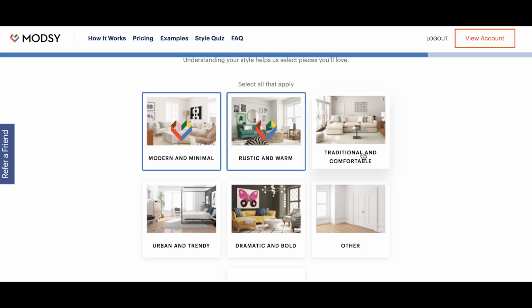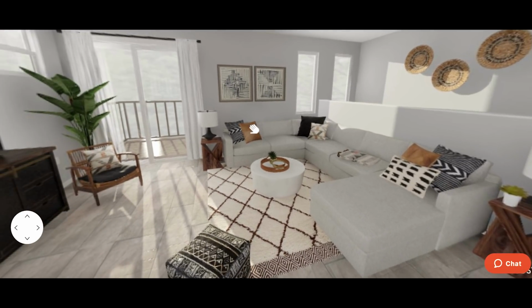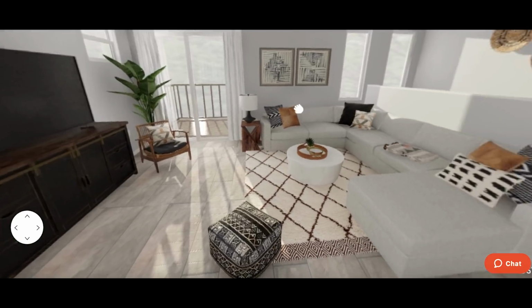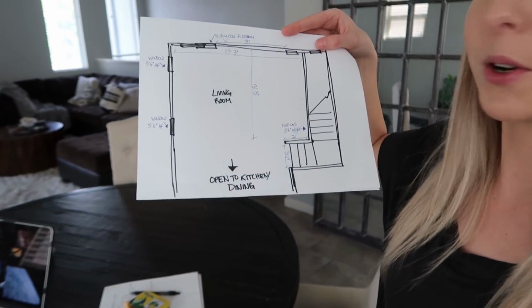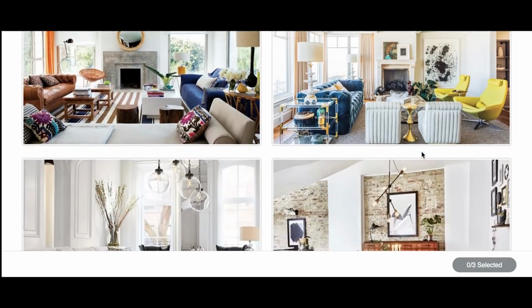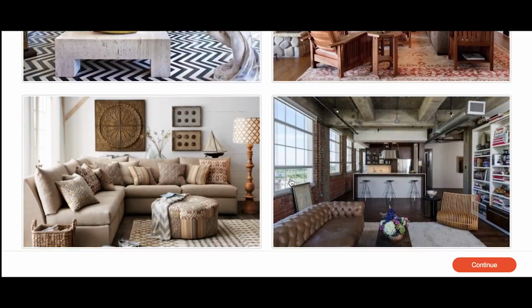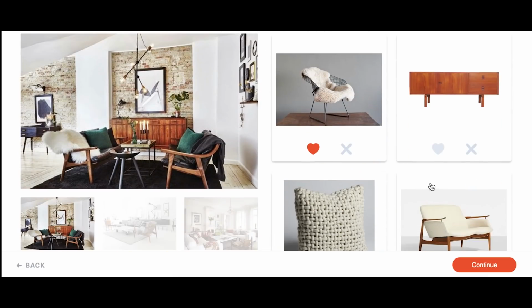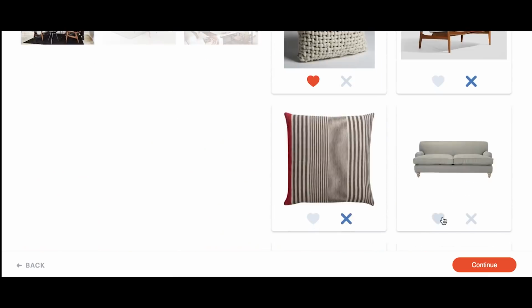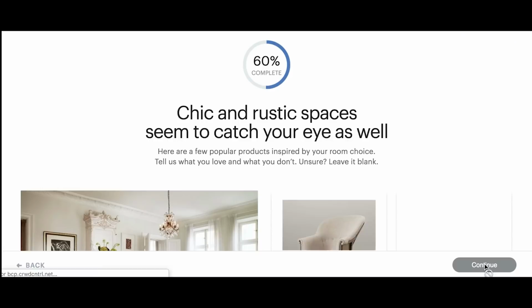ModC creates these really realistic 3D renderings of your exact space. All you have to do is send them a really simple floor plan. So I just drew this up, marked it up with pen, showing where the doors and windows were, and put in measurements so that everything's correct. You go through and do a style quiz, and that's the really fun part where you select photos and styles that speak to you. You even pick out different furniture that you like and don't like, just so ModC designers can figure out what style is going to really work for you and your personality.